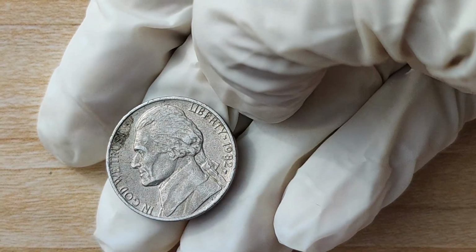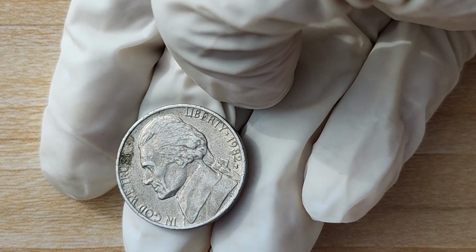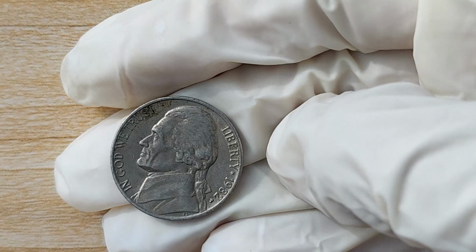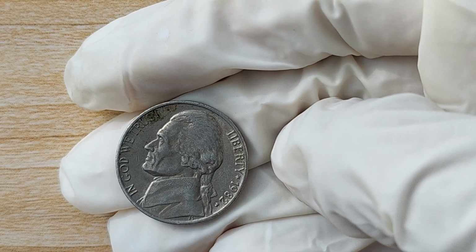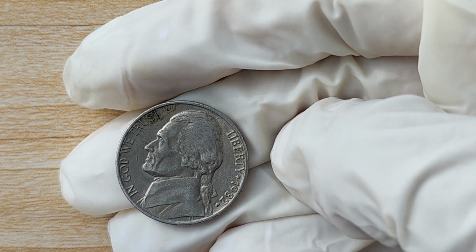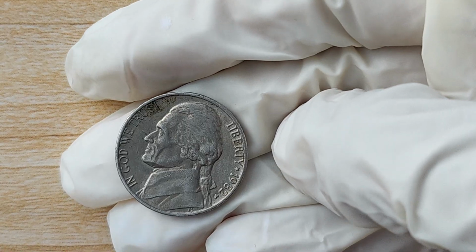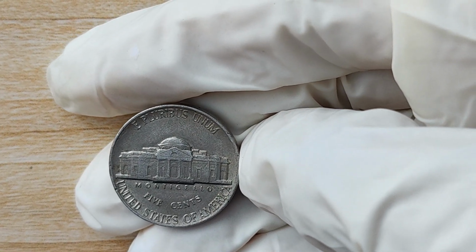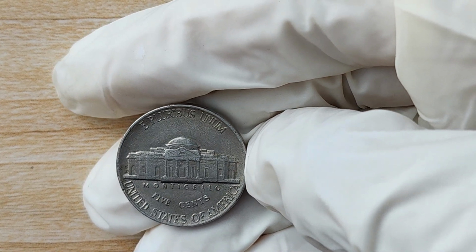Today we're talking about a seemingly ordinary coin that could be hiding in your pocket change right now. Yes, you heard that right, we're diving deep into the story of the 1982 P Jefferson nickel that's recently been valued at an unbelievable $11 million. That's right, a 5-cent coin that's now worth more than most luxury homes. So stick around because you won't want to miss this.